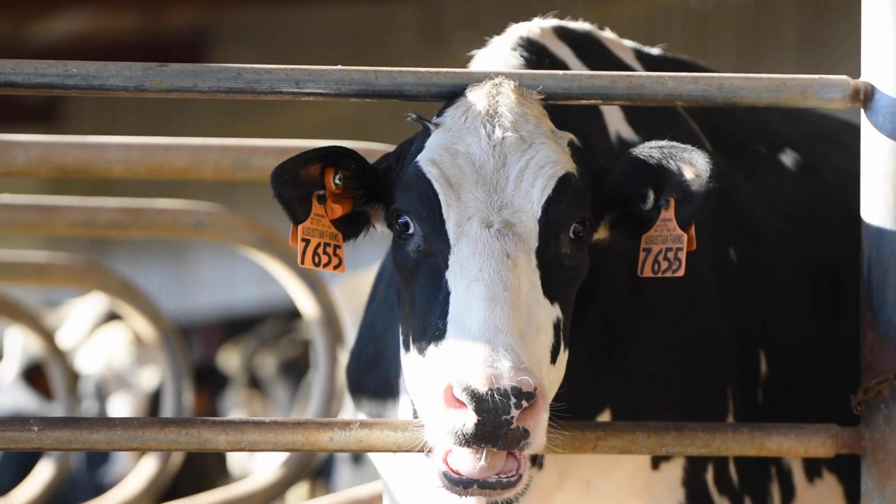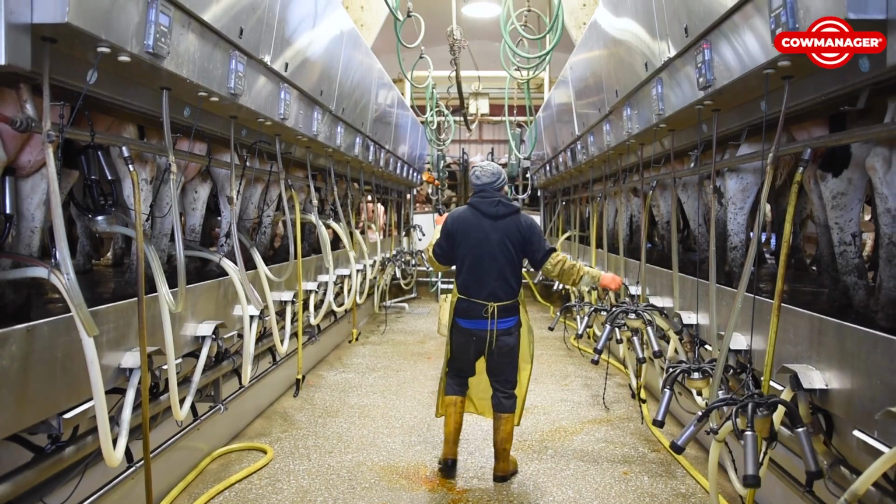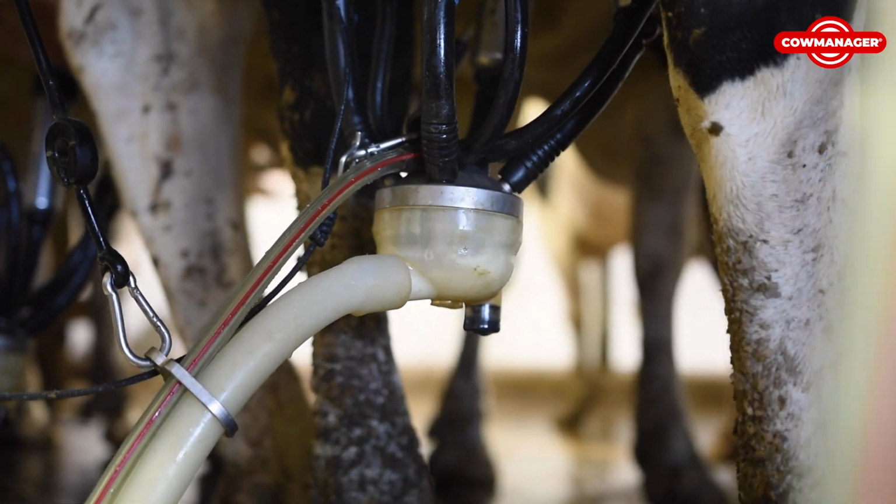I'm Todd Augustine, co-owner in Augustian Farms LLC, along with my wife Janann and my brother Aaron. We have about 1,100 cows on site. We run about 1,500 acres of ground.